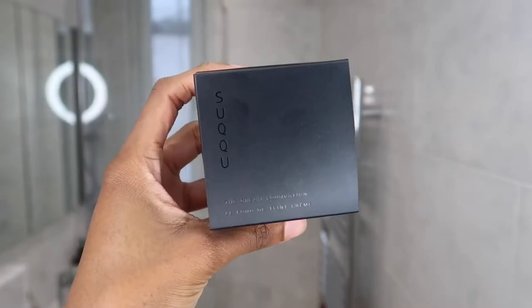It comes with a little spatula as well. I'm going to show you guys the packaging, and then I'm going to show you some swatches, and then I'm going to get into some face swatches, and then I'm going to get into a demo.